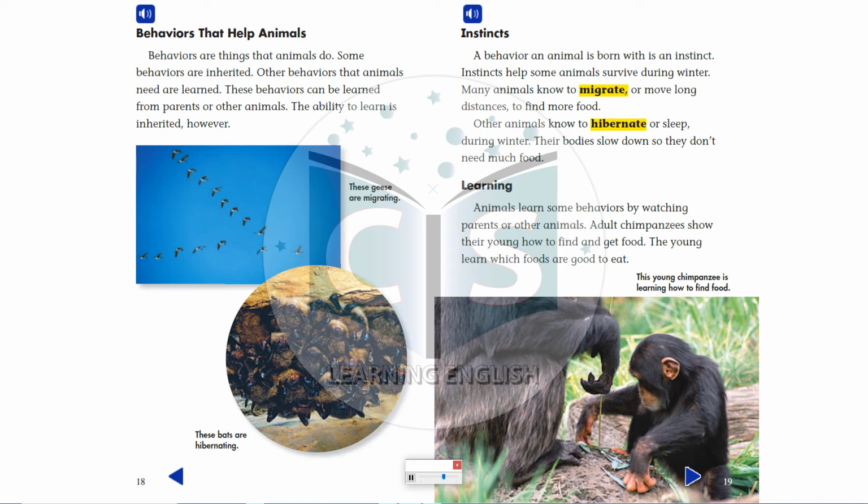Learning. Animals learn some behaviors by watching parents or other animals. Adult chimpanzees show their young how to find and get food. The young learn which foods are good to eat.